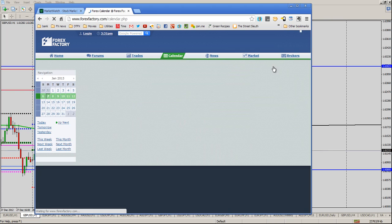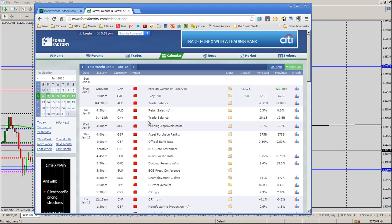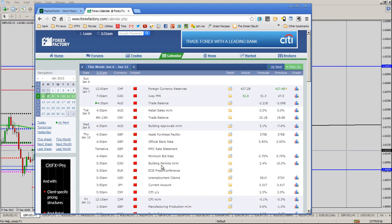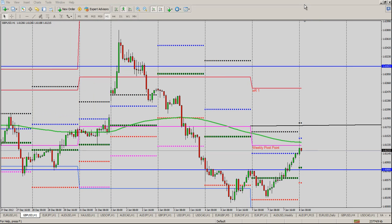This week's going to be an interesting week for news. You can see that we don't really have much U.S. news all week. We have a little bit of unemployment claims on Thursday. And then Friday we have trade balance, which is a big one, but not too much before that. But we do have a lot of other important news like interest rates out of the different central banks, UK and European Union, to name a few. So that should get things moving. We'll have a little look at that and see how that all goes.